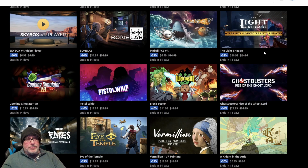Bone Lab is another physics game, sandbox style. There's a game to it, but most of it is mods at this point. It is $31.99, 20% off. Not one I would necessarily recommend, particularly if you're new to virtual reality. Pinball FX VR is fun, but I would recommend the Star Wars Pinball VR instead. This one is 53% off at $6.99.